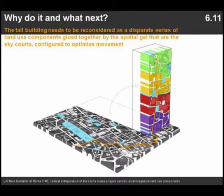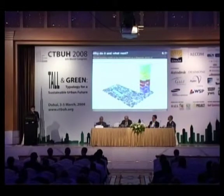The tall building, therefore, needs to be reconsidered as a disparate series of land use components glued together by the spatial gel that are the sky courts, which in turn are spatially configured to optimize movement and improve intelligibility by its users. Such an approach challenges the preconception of the tall building as a standalone object designed from the outside in to the vertical city inside out.